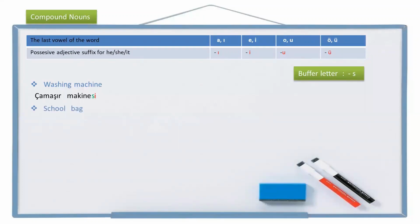Another example. School bag. Let's write it. School is okul and bag is çanta. And we need to write the possessive adjective suffix to the last noun, I. Okul çanta-I. Again, there are two vowels, A and I, and they cannot be together, so we need to add the buffer letter S. School bag, okul çantası.